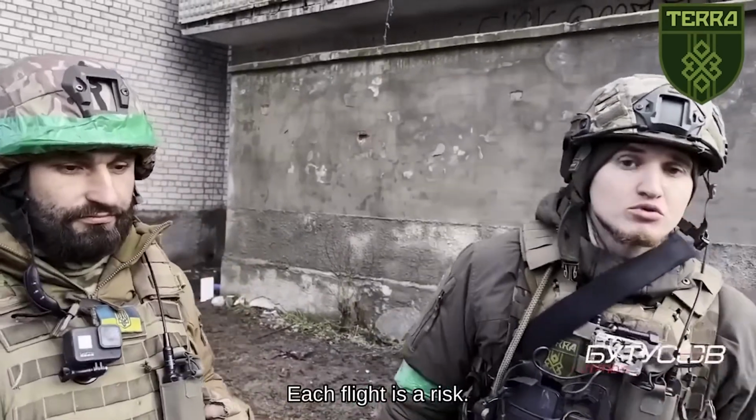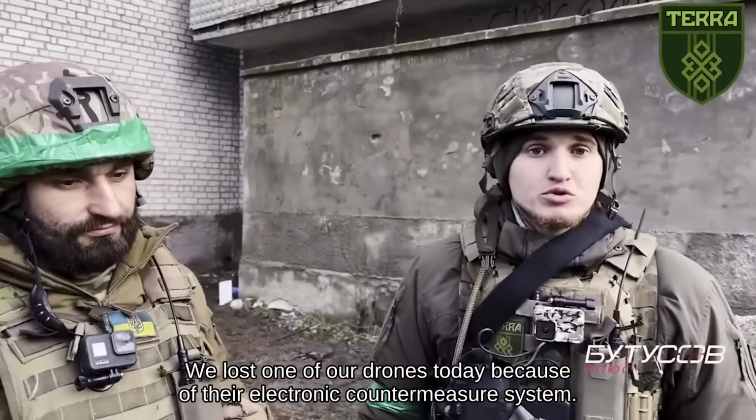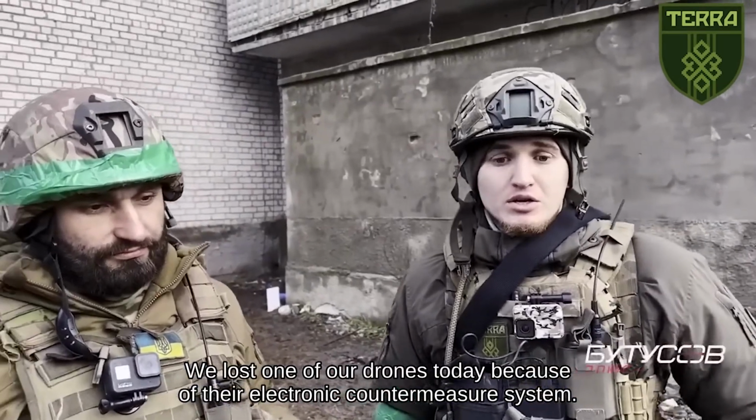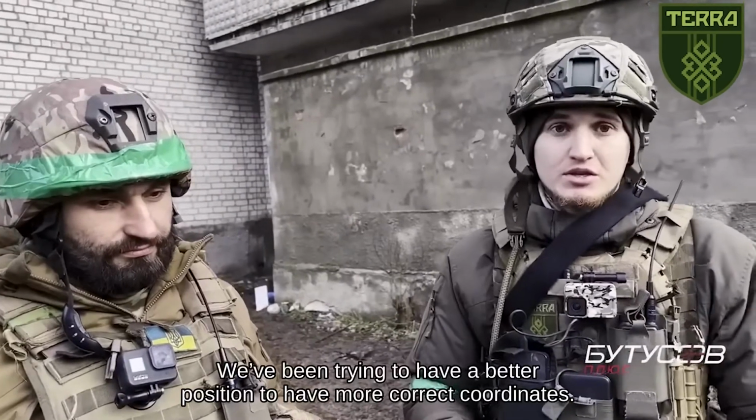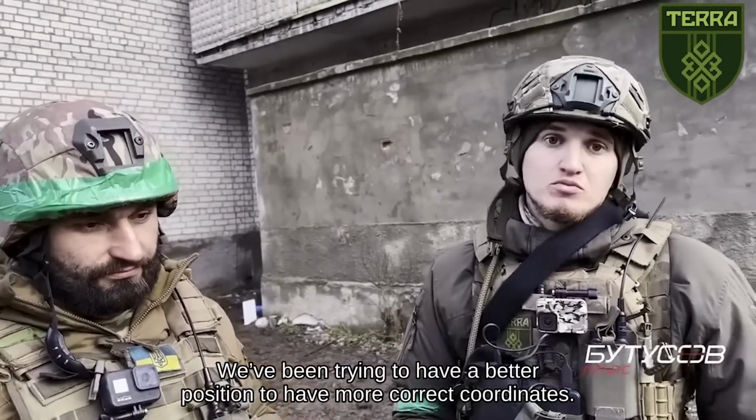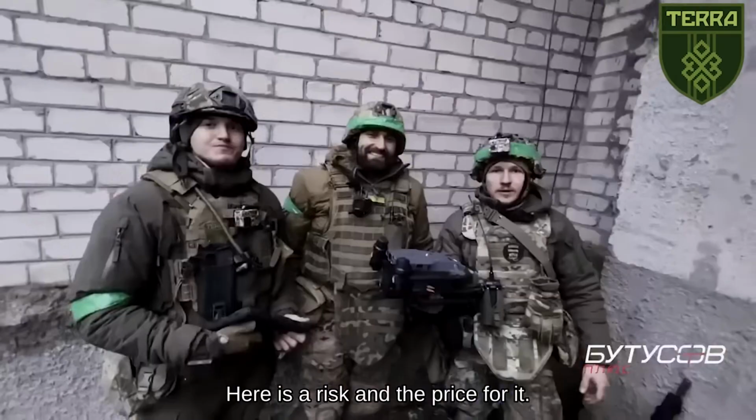For example, like today. Each flight is a risk. We lost one of our drones today because of their electronic countermeasure system. It was just pulled away. We've been trying to have a better position to have more correct coordinates. And we lost it. Here is a risk and the price for it.